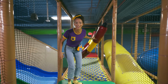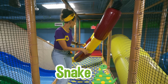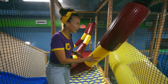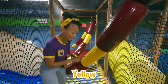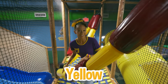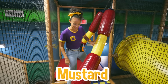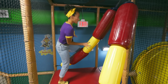Hey, we could imagine that this is a colorful snake or a macaroni necklace. Have you ever made a necklace out of macaroni? And I notice a pattern. See? Maroon, yellow, maroon. Yellow. So cool, right? It also kind of looks like ketchup, mustard, ketchup, mustard. Wow.